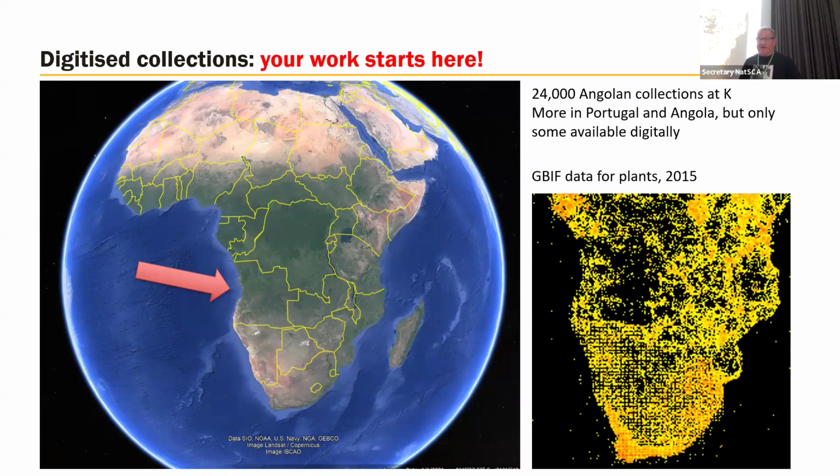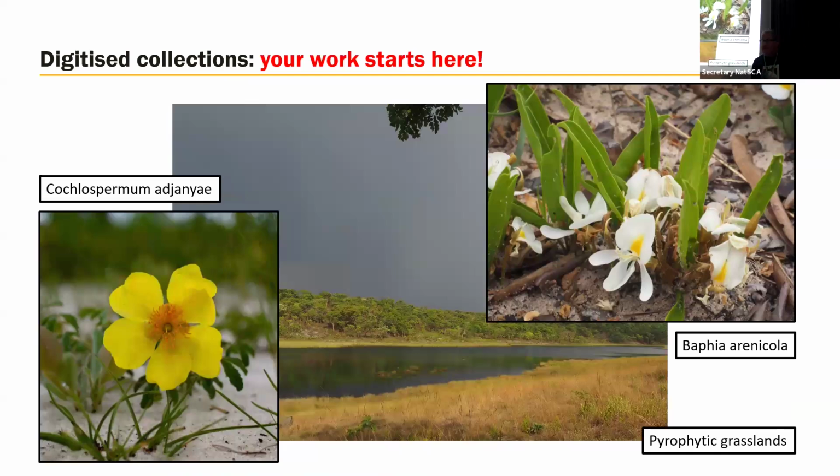But it's also very data deficient. So a GBIF screenshot for plants taken in 2015 for Southern Africa clearly shows the outline of Angola in missing records. Thanks to our herbarium digitization, we now know we've got 24,000 Angolan collections at Kew. But that compares very poorly with, say, Tanzania, where we've got maybe 5 times that number of collections. There are more collections in Portugal and Angola, but only some are available digitally.